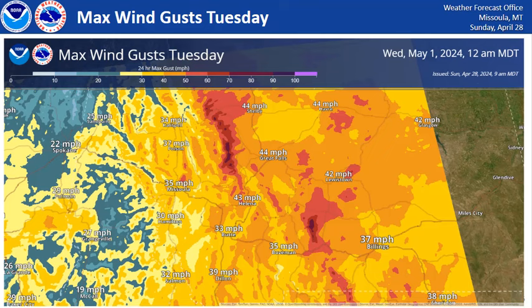As we said, breezy on Tuesday again, but as you can see, the strongest winds are no longer over southwest Montana. The jet has lifted north on the day Tuesday, but still 25 to 35 in the valleys, and then along the ridges, especially Glacier, you could be looking at 50 or 60 miles per hour.